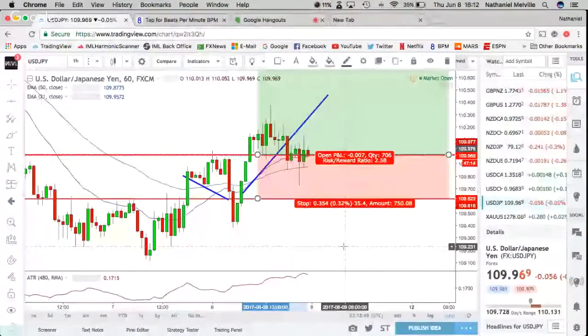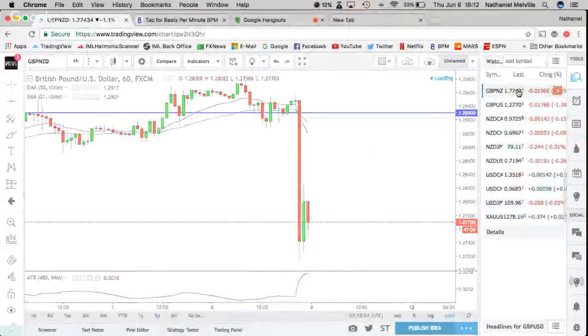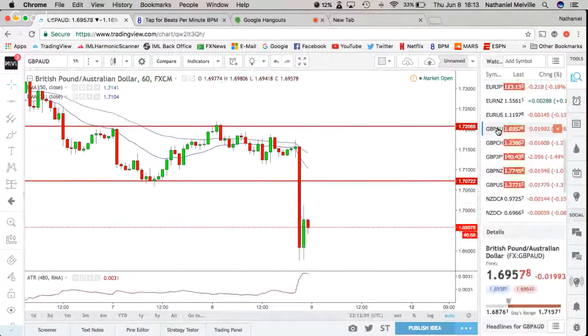Other than that, guys, I'm literally kind of upset I wasn't trading any GBP pairs. Oh my gosh, look at that. If you just go to all the GBP pairs, oh my God, all of them. GBP went to the floor.